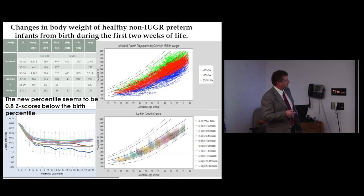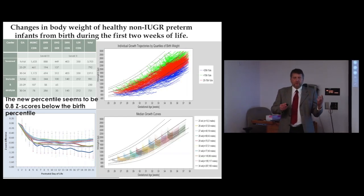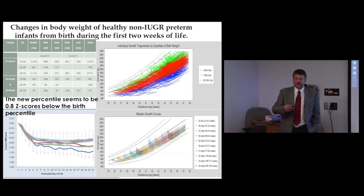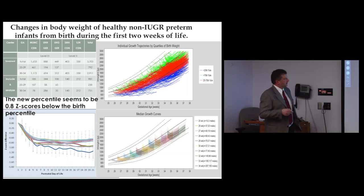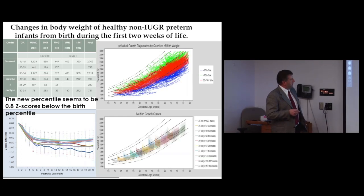These are advanced level 2 units. So we included 3,700 preterm babies below 35 weeks, and then defined what is a more or less healthy baby. For the babies above 32 weeks, basically no oxygen, CPAP only for so and so long, no antibiotics, on full enteral feeds until then, and whatever. And for the tinier ones below 30 weeks, we had a slightly different criteria. That paper was published in Pediatric Research last year.